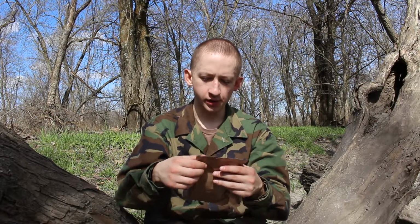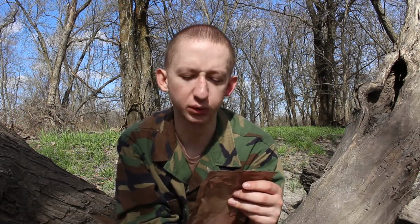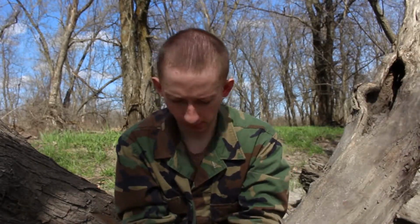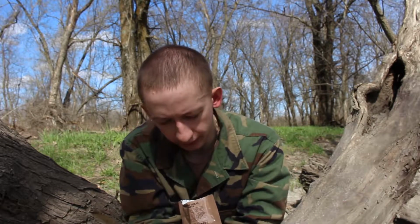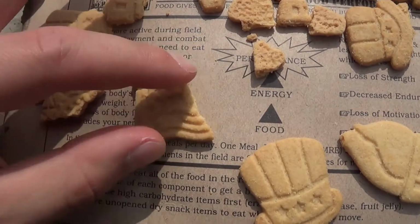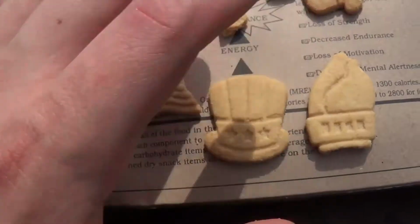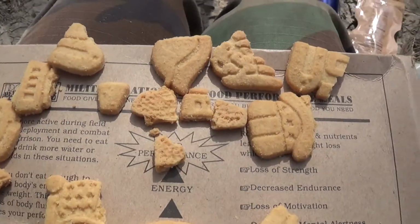Patriotic sugar cookie. Ingredients. Enriched bleached flour. Dope. That's dope, dude. Oh, it's all crumpled up. This looks like the torch that Lady Liberty is lifting up. This looks like a hat with stars on it. Stars and stripes. And it looks like this one is the U.S. So let's see what else we got in here.